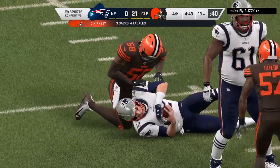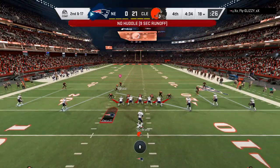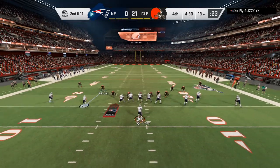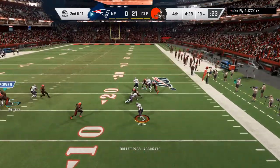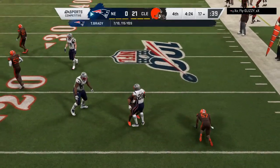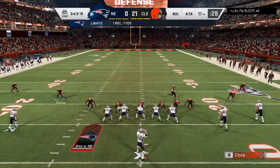Under pressure, they got him again. Christian Kirksey in there to get him yet again. That is his third sack tonight. They can't figure him out. Throwing on second and long, Brady completes it right side to White, and he goes nowhere. He'll lose yardage back at the 17.